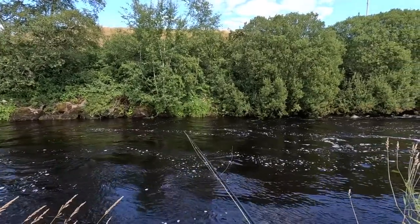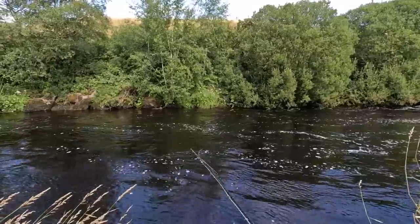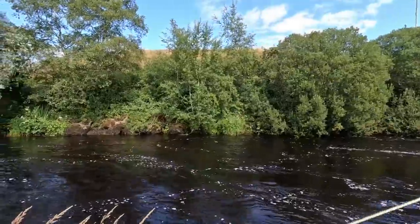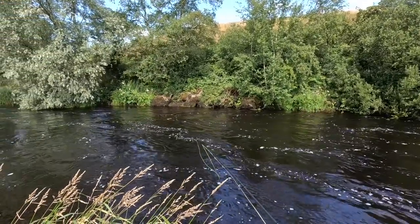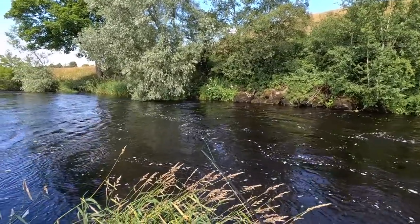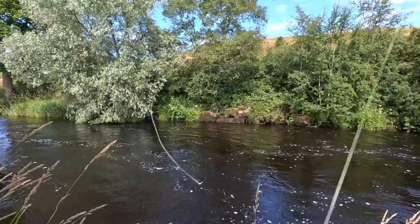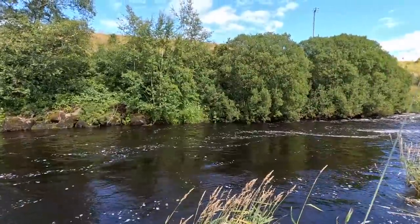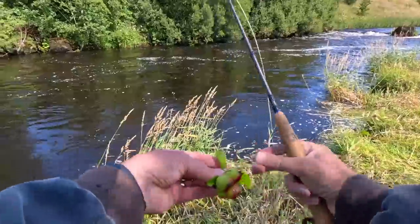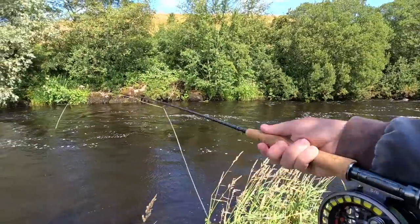I'll just give this another cast. We seem to be picking up. I've missed a couple of fish, one on the dry and one on the nymph. So just fish below here, then we'll head down. Oh, don't know what I've hooked here. Gosh, some small apples. It's amazing what you can hook in the river. Anyway.